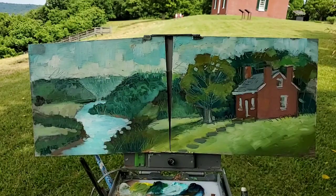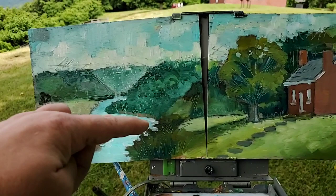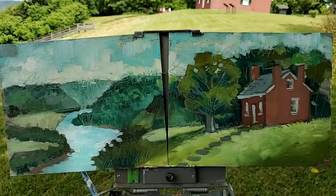I still need to put the shutters on the house, and I'd like to do a little bit here. Do you see right here where the light comes through the trees? I might like to do that a little bit. And maybe fix this a little bit, and it might be kind of close to done. I don't know how much. I might just mess it up if I do much more.